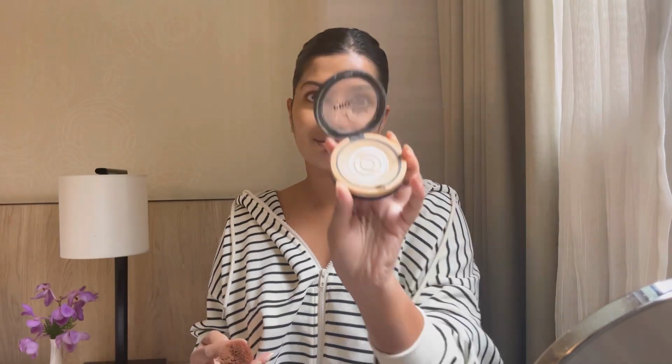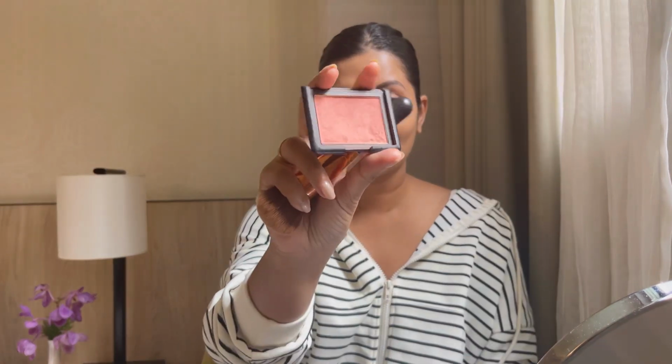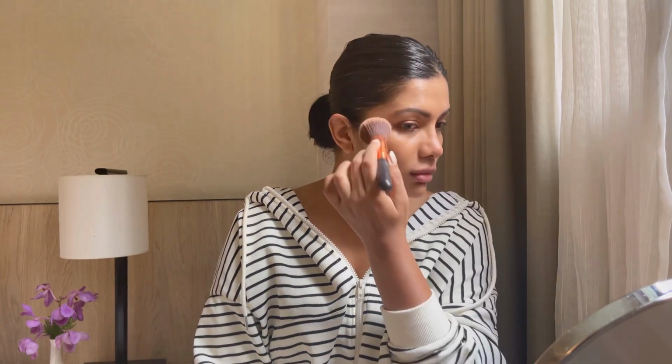Powder, this is the first time I've hit pan on a product in a long time. This one is really good, mattifying. I use this again just to keep my makeup fresh all day, especially when I'm traveling and in Sri Lanka as well because it's humid and mattifying properties are key. Next is my NARS blush in a rosy peachy kind of color. I've broken the lid because it fell. Things happen. And this is one of my go-tos for a fresh natural look.